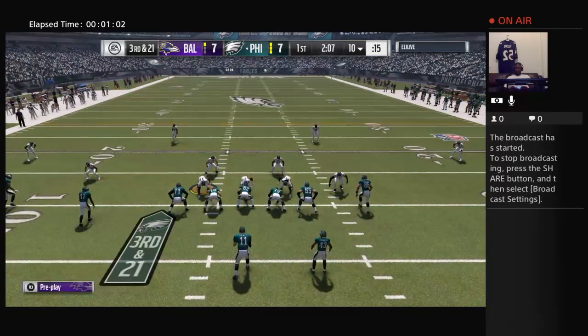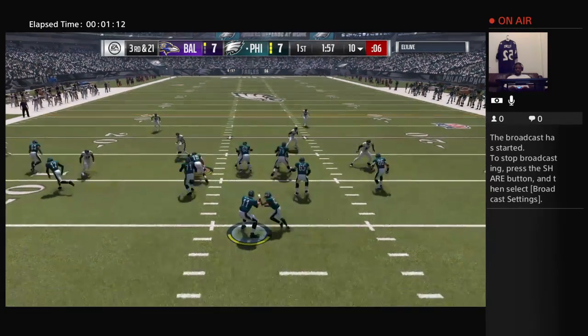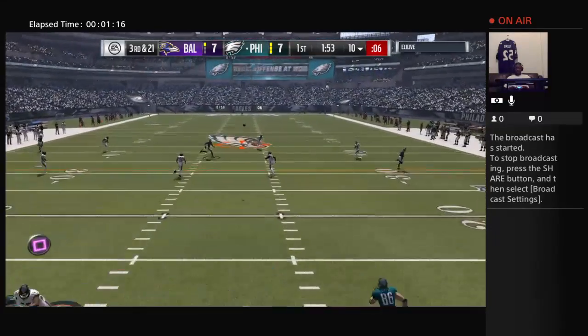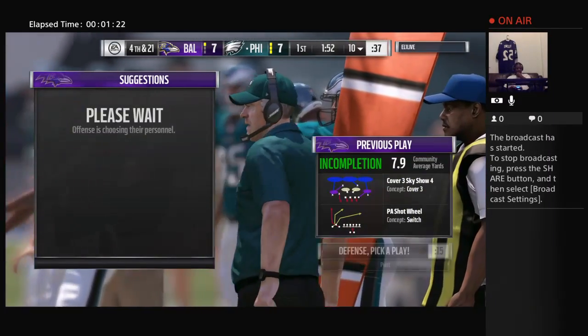And some secondary help here for the defense in the nickel on 3rd and long. Play action to Sproles. Wentz, he's got time. He's going to launch this thing way downfield. He was looking for Dorial Green Beckham, and it'll be 4th down.